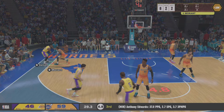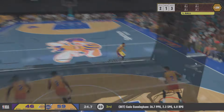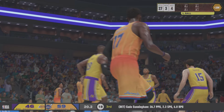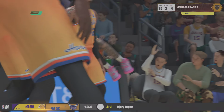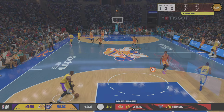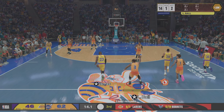Clock at 6. And it's sent back by Okongwu. 1 second separating the shot clock in game. And he's good on the 3 ball. Ball's got 30. 3-pointers are killing them at this point, and they haven't been able to respond at the other end.